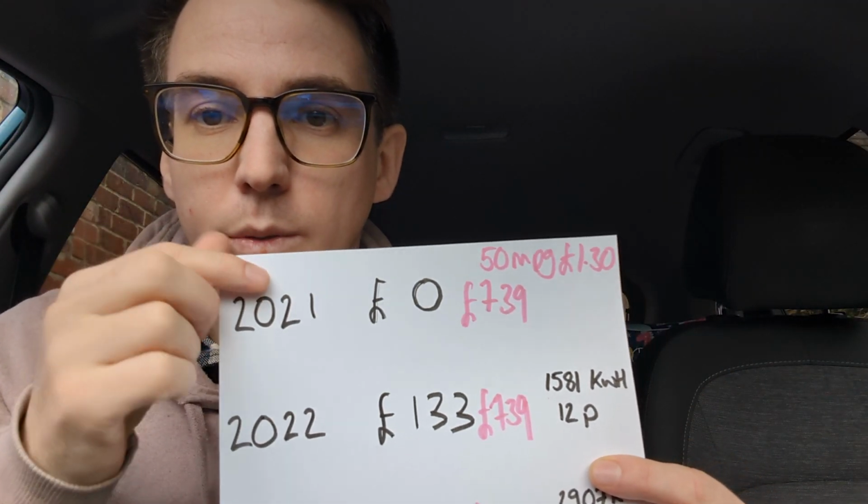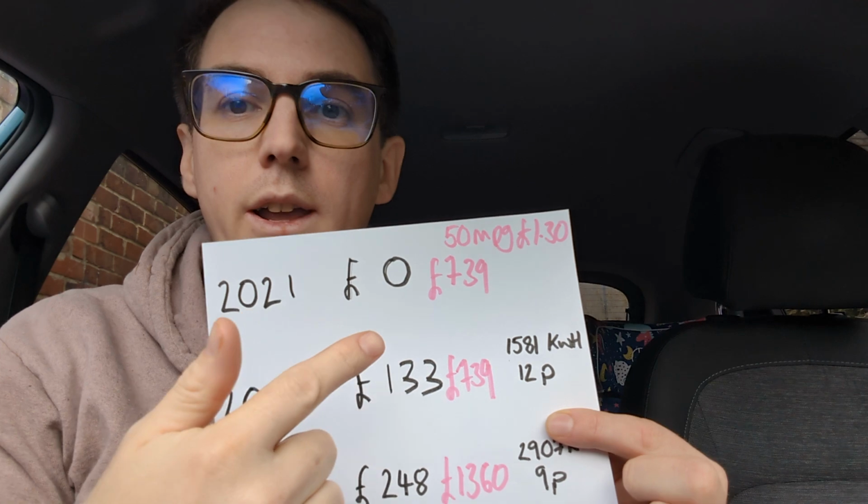So I've put for the first year my EV costs absolutely zero. In 2021 I spent no money on fueling the EV. Now there would have been a handful of times I was at a rapid charger, but even then it was only 30p a kilowatt hour, so it was really cheap anyway.